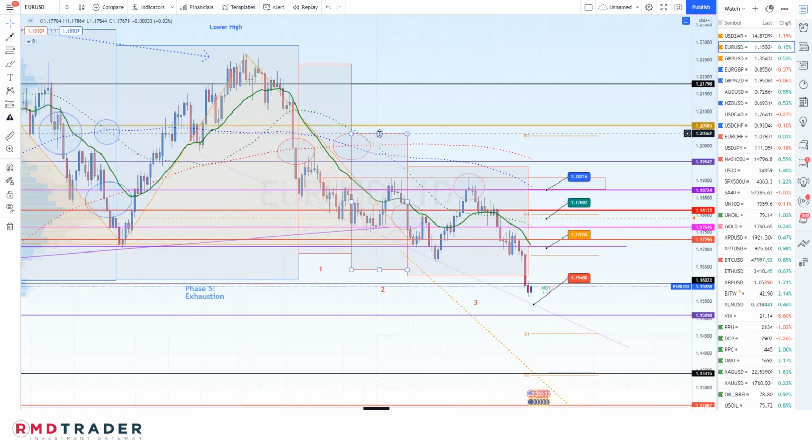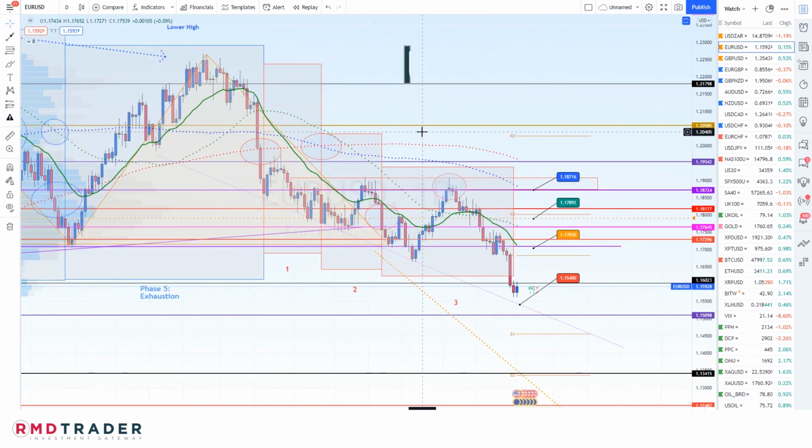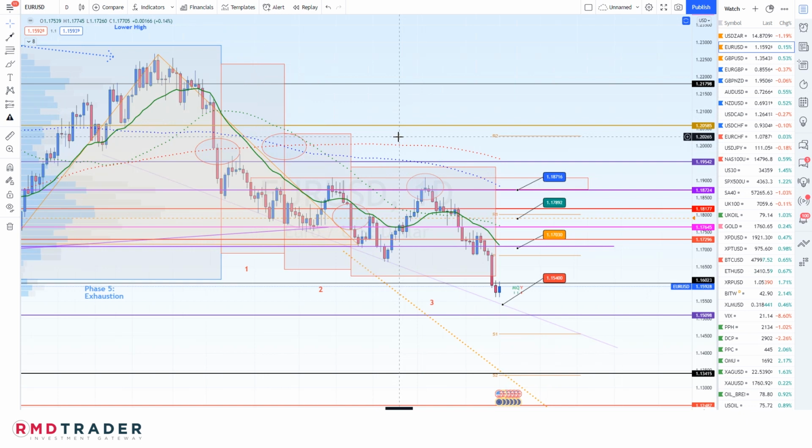Looking at the EURUSD, we have covered this pair extensively in our trend evaluation method video, where we explained how we identify trends and the different phases of a trend. Currently we are in phase 3 of this new bearish trend. We had a pullback and then a rejection. We have now broken below previous lows, meaning we have again broken below structure.